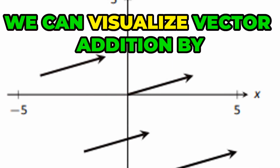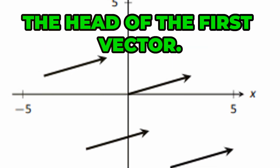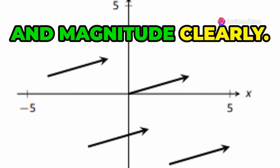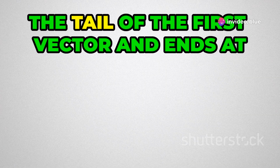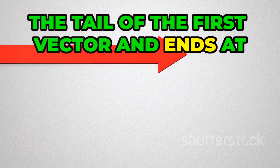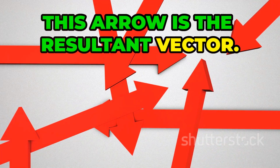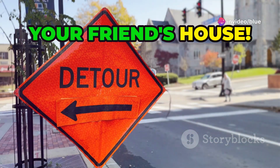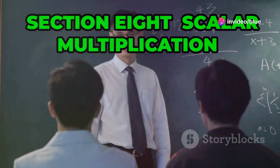Geometrically, we can visualize vector addition by placing the tail of the second vector at the head of the first vector. This method helps us see the direction and magnitude clearly. The sum of the vectors is then represented by the arrow that starts at the tail of the first vector and ends at the head of the second vector. This arrow is the resultant vector. It's like taking a detour on your way to your friend's house. The path changes, but you still reach your destination.